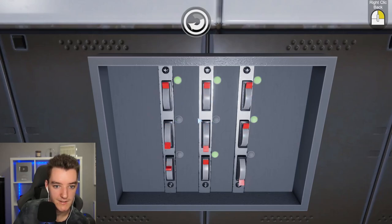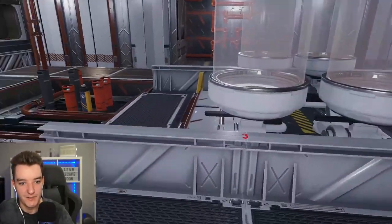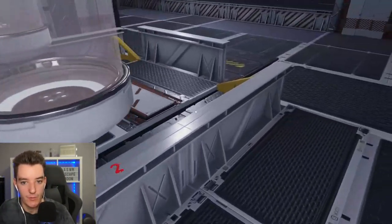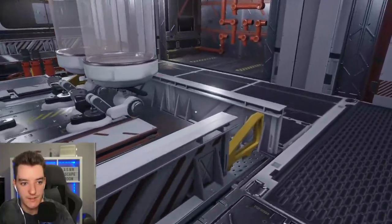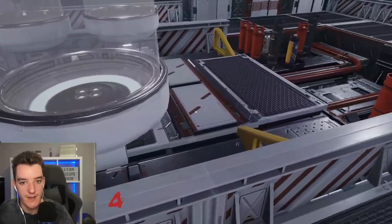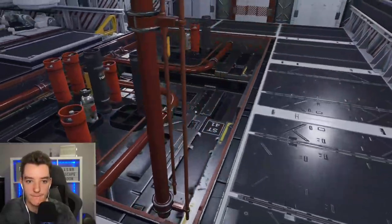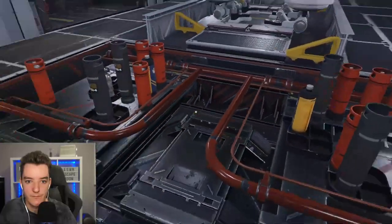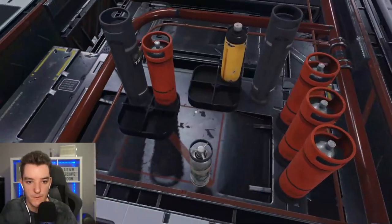Oh my goodness. This is not good. These are not good puzzles. How do I do these? Right, what have we got? One, two. I've definitely got to complete different things and then these will fill up, I have a feeling. So let's have a look. So, do I do both of these?